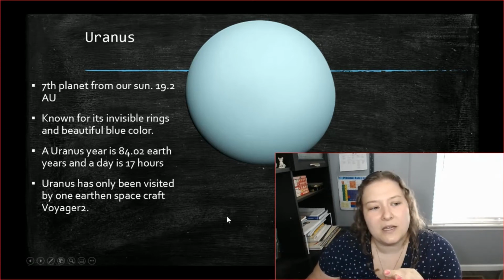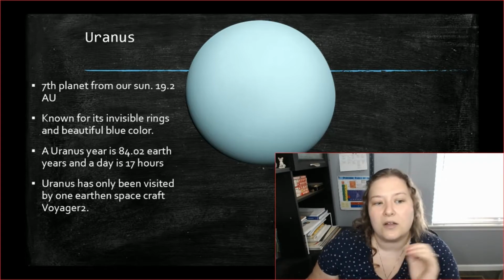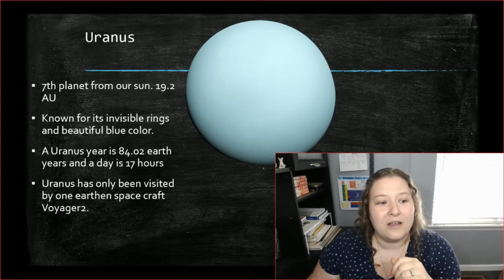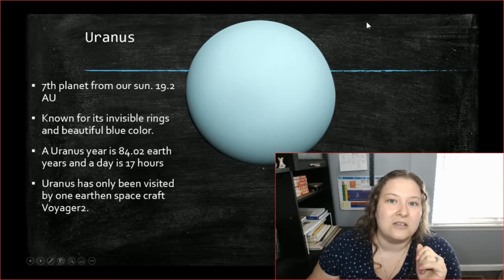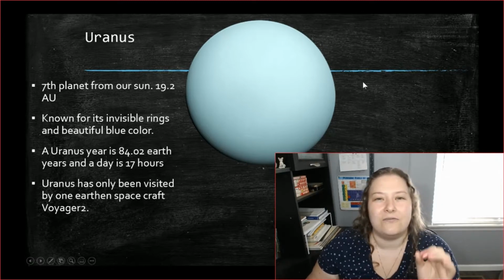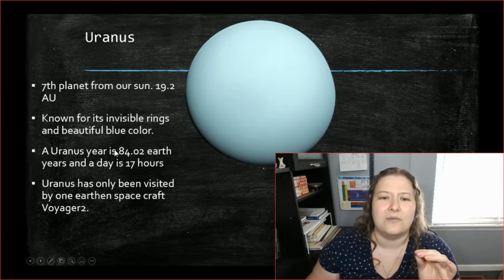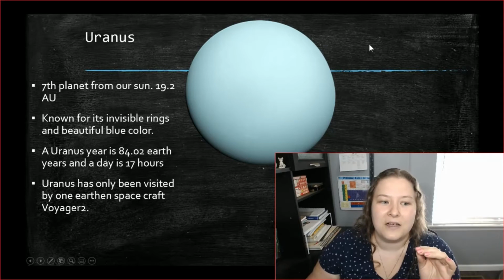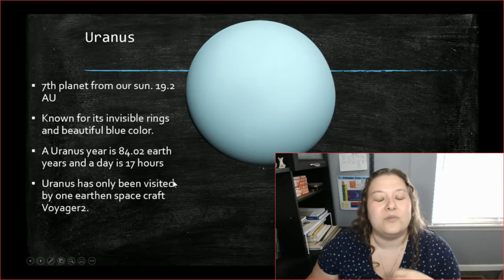Uranus is the next planet, 7th planet from the sun. It is 19.2 astronomical units away. One thing it's not known for, but is known for, is that it's actually got invisible rings. We can actually see that Saturn has these rings around it. Uranus's rings are just not as defined as Saturn's rings. But it's got this beautiful blue color.